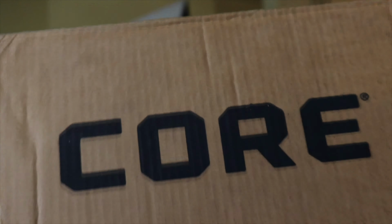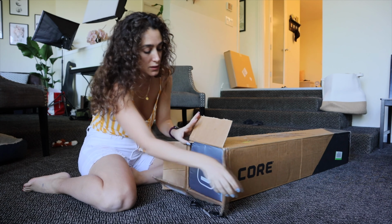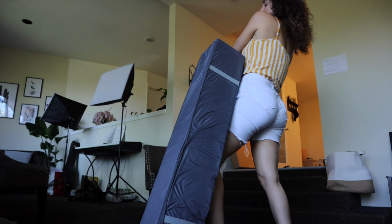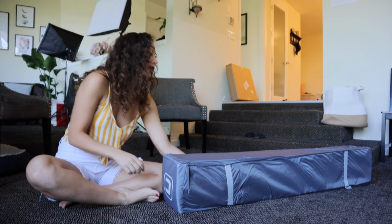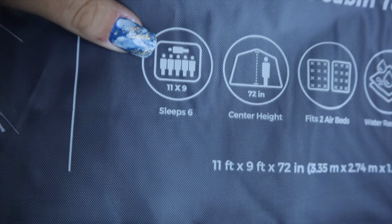Gray, green. Wait, what did they say the wrong color? 6-person cabin tent. It's a nice packaging. Heavy. 6-person instant cabin tent. Sleep 6. Wait, can I see it? Sleep 6, but one person is left out. Or if he farts, then everyone else gets to smell it. Interesting.